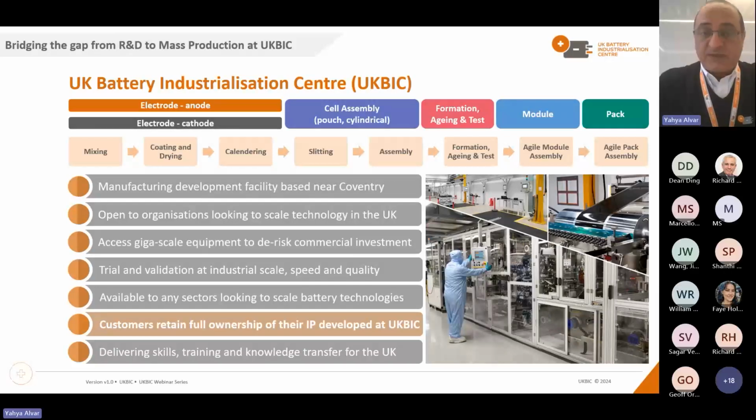As I said before, we have giga-scale equipment to de-risk the commercial investment at pre-revenue stage, and we're using the facility purely for R&D purposes. We are also open to low volume production if the product is mature enough and we can support the product in our line. The most important item in this slide, in my opinion, is the IP. We don't want to retain any ownership of the IP. When a customer comes to us, they have their own background IP. Any foreground IP created in our facility throughout the development runs also belongs to the customer.